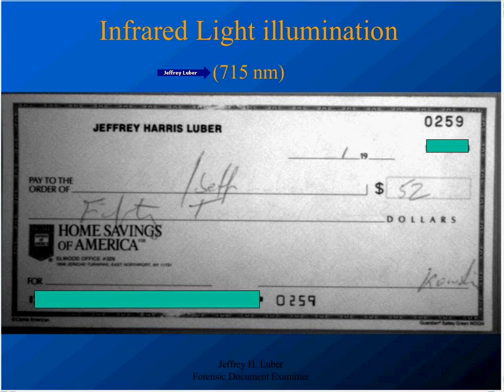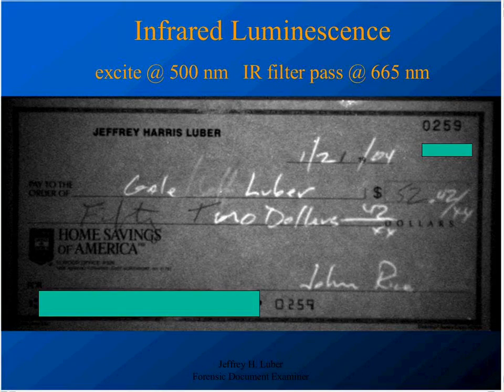And that's something you always look for as an examiner. There was none, so there's no reason those inks should react differently. And that's in reflected infrared. There's also something called infrared luminescence, where the ink is illuminated, excited at about 500 nanometers, which is in the blue or blue-green area, and we block visible light to the detector. In this case, it's 665 nanometers, so it's right at the end of the visible light to the detector. Sometimes we block all the way up to, let's say, 800 or 900 nanometers. But whatever, forget about that.